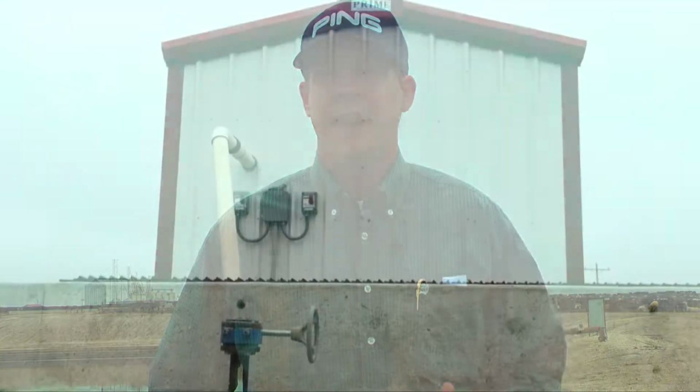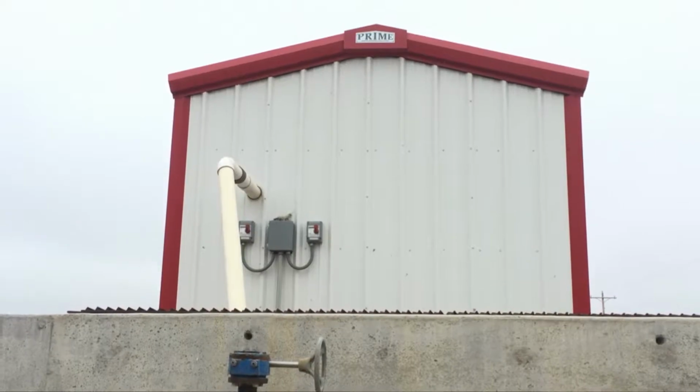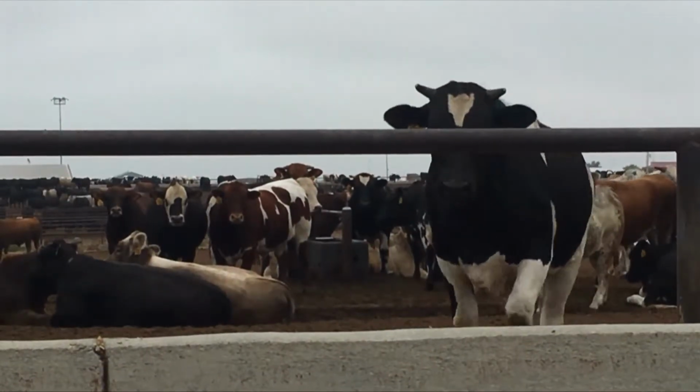And today I'm here to talk to you about our water recycling system that we've been putting in on a 4-year plan. We started in 2014. Basically what we're trying to capture is all of our overflow water. Most feed yards in our state predominantly are continuous flow water tanks, specifically in our area.